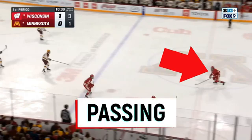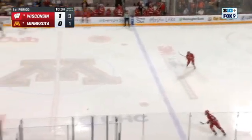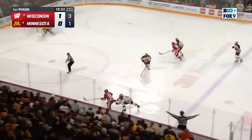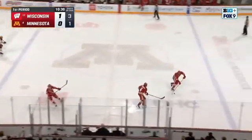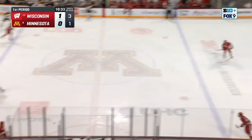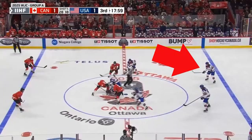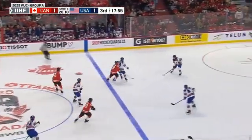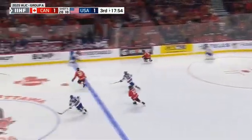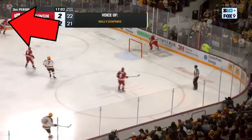All right, passing. That's another thing that's really good in Logan Hensler's arsenal, I guess you could say. Check out that little heads up play. He can find forwards in terms of breakouts and defensive zone exits and stuff like that. So here, this is at the World Juniors. You can see his patience with the puck. So he's got it, waiting. He could have gone D to D there, but he finds an open lane and then they get the zone exit. So that was a nice little play there.